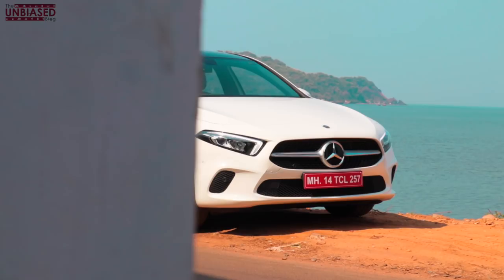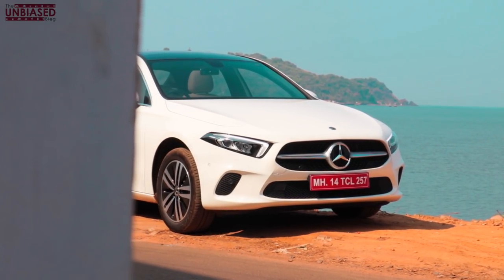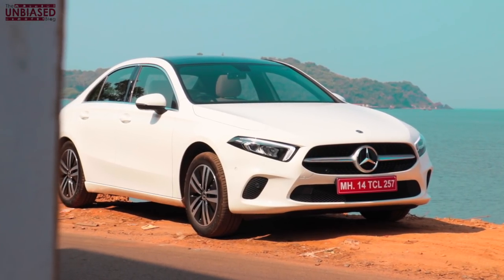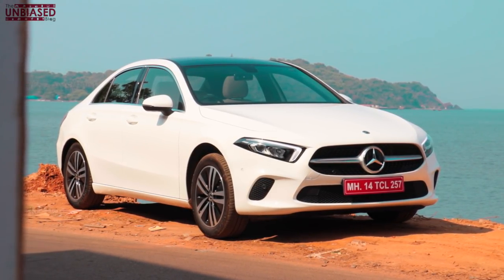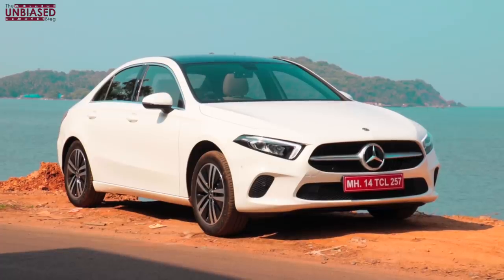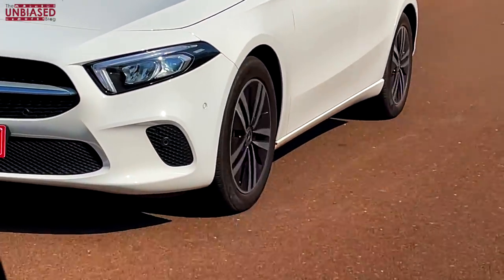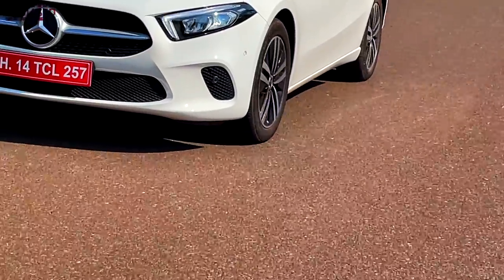And also, if we talk about the size of the car, it is 4549 into 1796 into 1446 mm. It has the biggest length, width and height in the segment, making it a really spacious and airy car. In terms of wheelbase, you get 2729 mm, which is again one of the biggest in its segment.